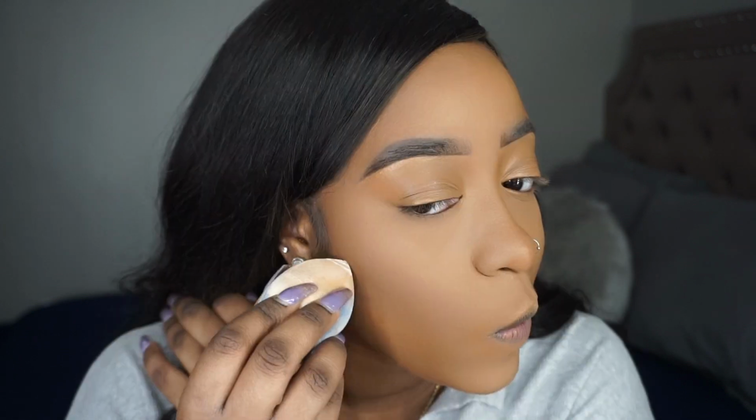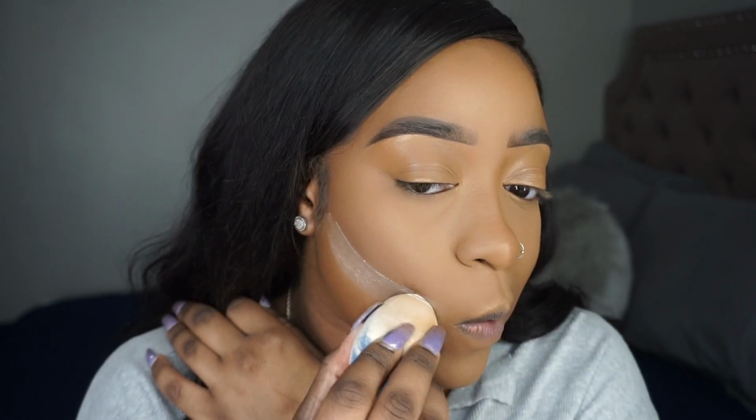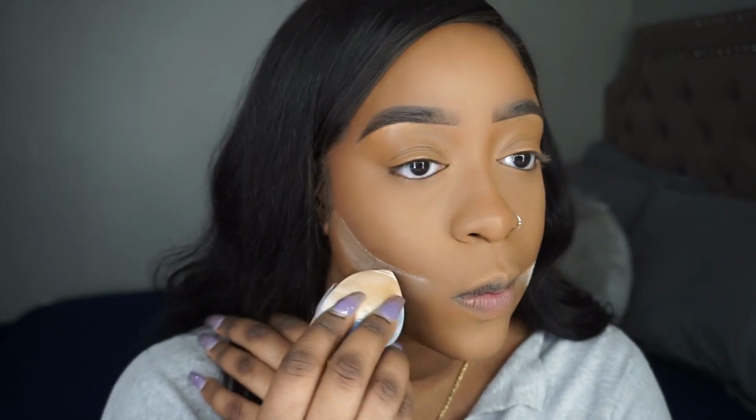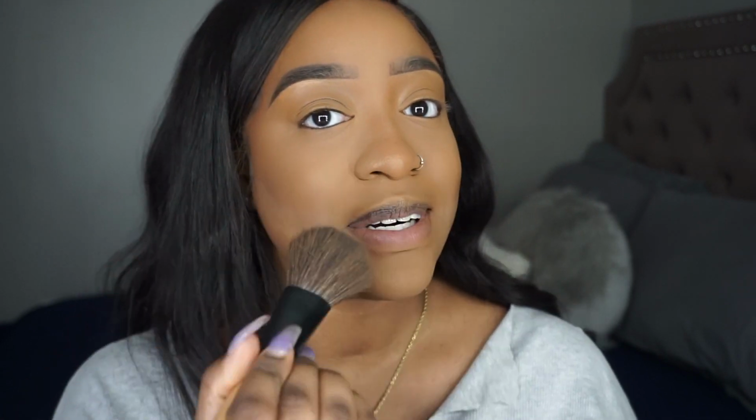To clean that up, what I do is, I'm speaking through it like I don't do this in almost every video, I'm just gonna take my translucent powder, my Airspun powder, and I'm gonna clean up my contour. See, this is the contour that I like. This just does it for me. I could see the new cheekbones that it gives me. I just love it.